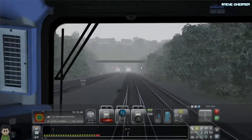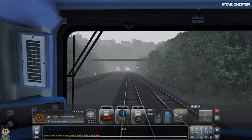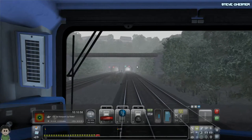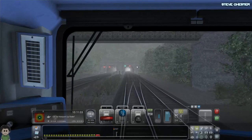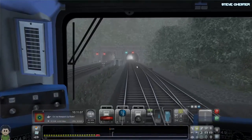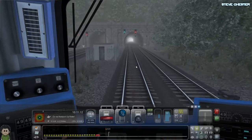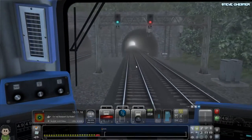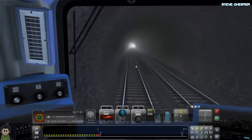Got a green. Okay, 0.84 miles then. Newport up relief. Does sound good.